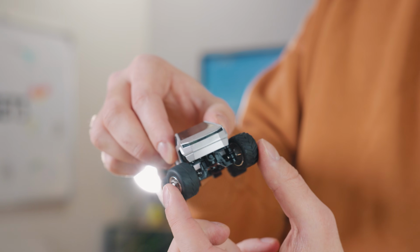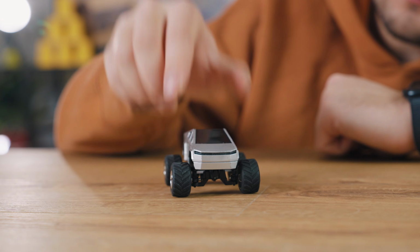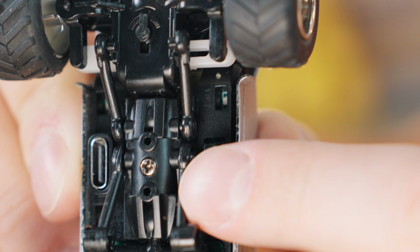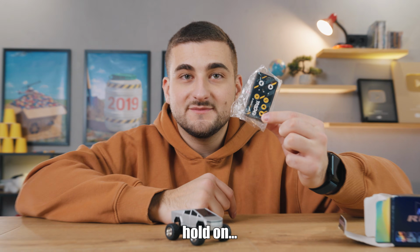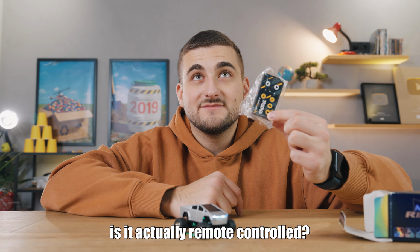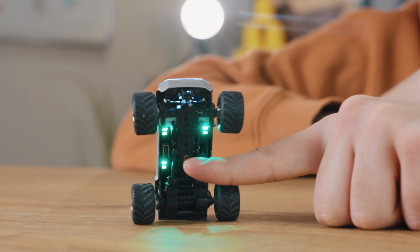Wow. Inside this tiny box there is the smallest Tesla Cybertruck in the world. I'm sure there are smaller models. Maybe, but none of those are fully functional like this one. There is a power button here on the bottom, and inside the box, the remote. Hold on, is it actually remote control? And not only remote controlled, but it can go off-road as well.